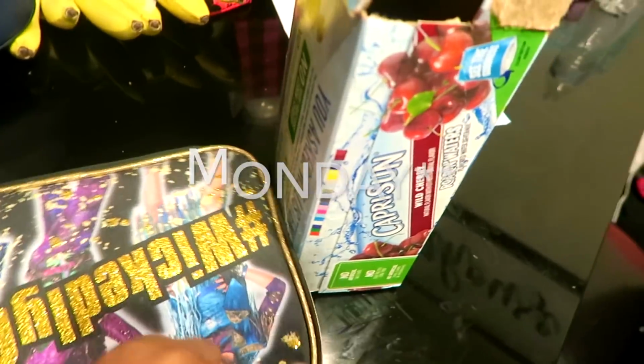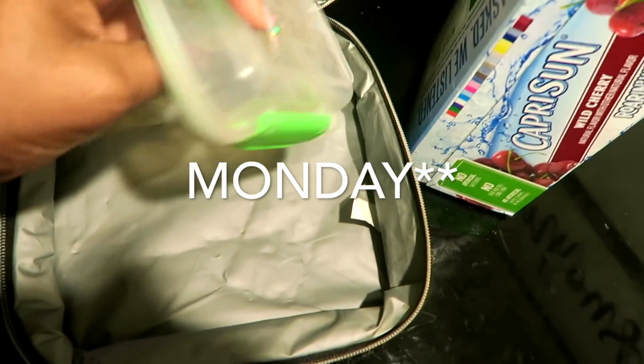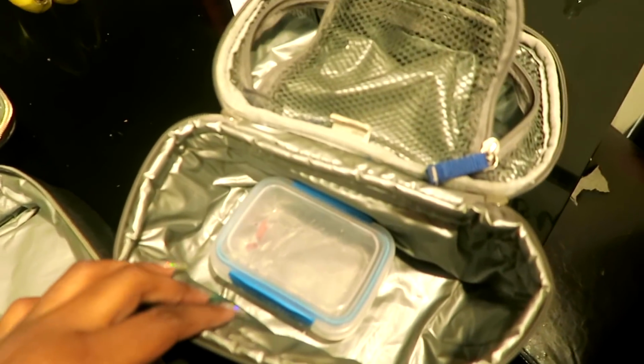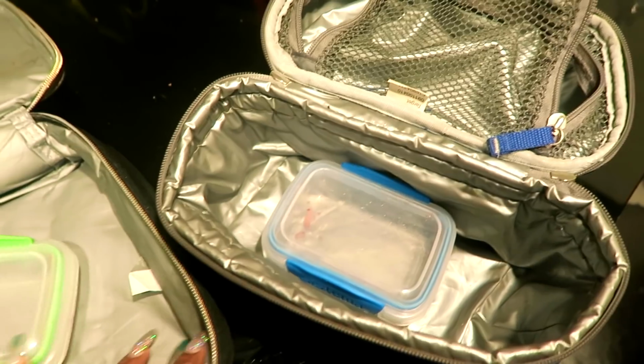Okay guys, so it's after school on Tuesday, and Miss Destiny ate her food. Let's see how Mr. Jaxson did. Jaxson finished everything.